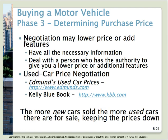Now, if you are purchasing a used car, some places that you can get information about what the price should be on a used car is either through Edmunds or through Kelley Blue Book. Both of those you can find online, and they will tell you what the price of the vehicle is based on a number of qualifying factors such as the year, how many miles are on the car, what kind of features it has, those kinds of things.